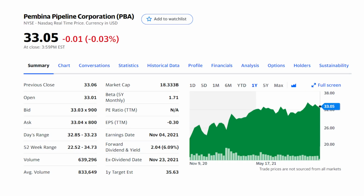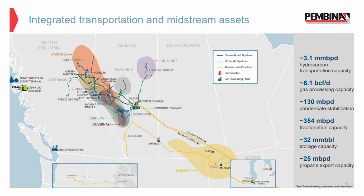Now onto those 2 high dividend stocks that haven't blown the doors off returns lately, but could be about to jump higher. And our first is Pembina Pipeline, ticker PBA, with its 6.1% dividend yield. Pembina is a midstream oil company, which means it makes its money transporting oil and gas through pipelines, as well as gas processing and some marketing services. So overall, a very diversified business model in that energy space.